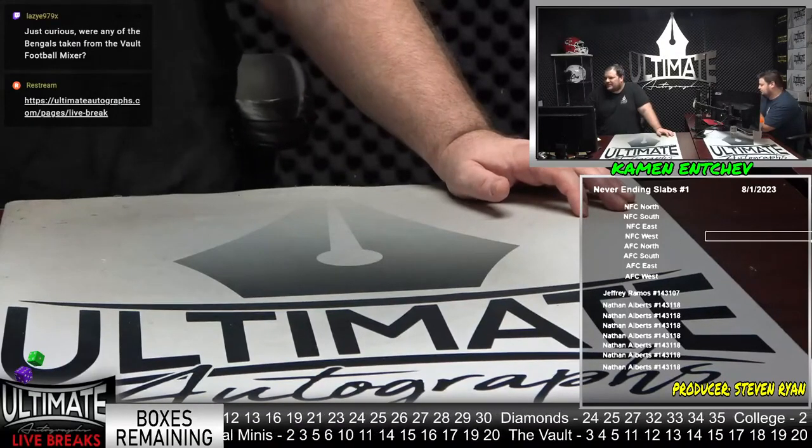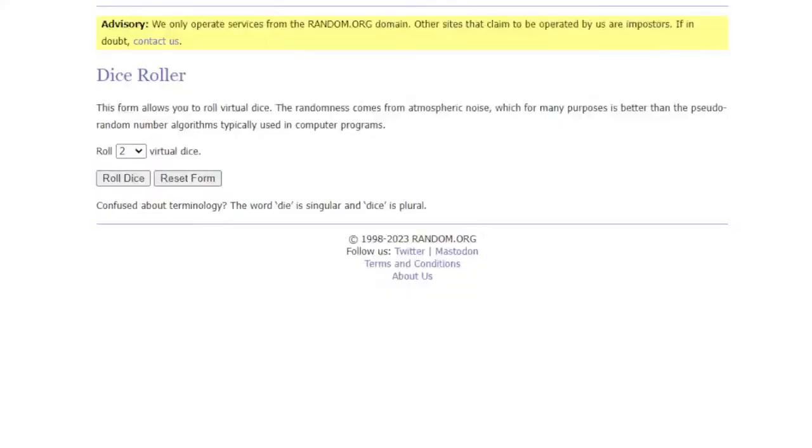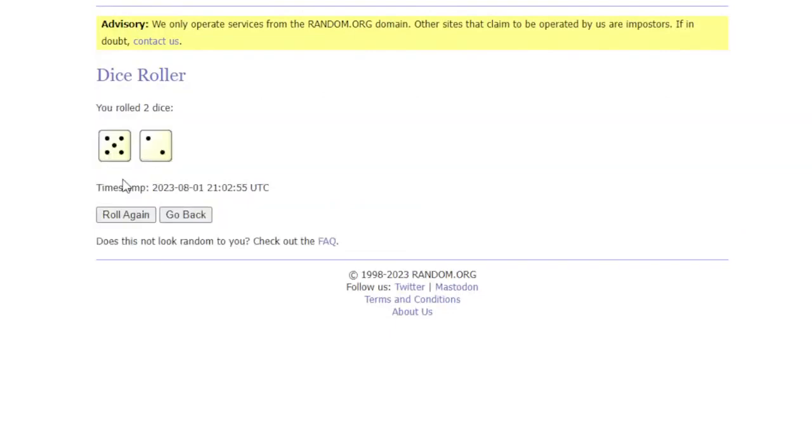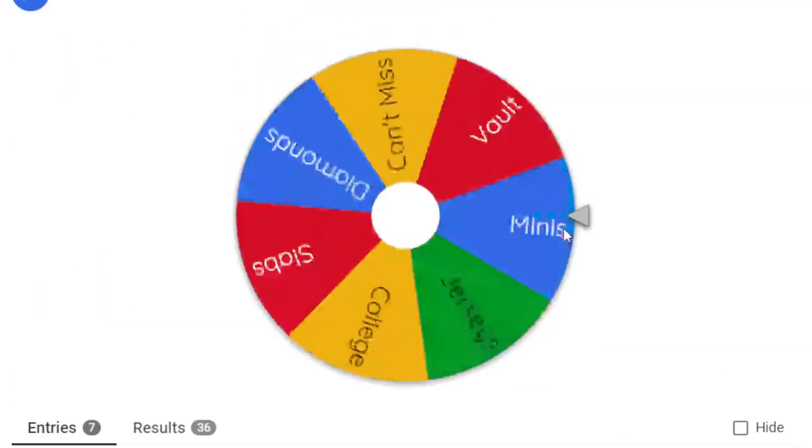Absolutely sick. So we'll get the show started. 2 virtual dice looking for 6 or higher on the dice roll. We've got a 5 and a 2, 7 on the dice roll. Heading on over to the Wheel of Names. Let's see what we're chasing today. Chase item of the day.